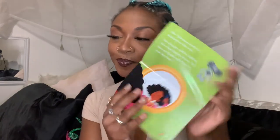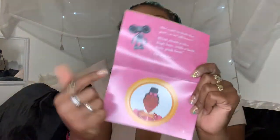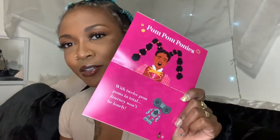Journey's Holiday Hairstyle Guide. Netflix Jingle Jangle, A Christmas Journey. I don't know what this is yet, but it's cute. Got little Black girls on it and stuff, you know? I think that's cute. The Christmas spirit is definitely in the air. The Jangles will be taking their first family photo, but how on earth will Journey wear her hair? Black girl problems. So she's got to look the part, as we all know. What about a nice high bun with a bold little pink bow? Pom-pom ponies with 12 pom-poms and total, Journey won't be lonely. That one didn't rhyme so much, but it's a cute hairstyle.